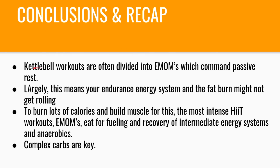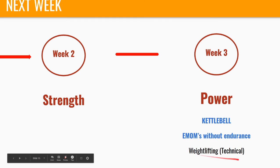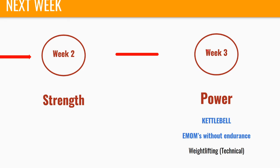Let's conclude by recapping that kettlebell workouts, when they're EMOMs, we're using power. We need creatine. Your endurance system is not tapped unless you maybe do 2 EMOMs in a row. The kettlebells generally are this great HIIT interval. So complex carbohydrates are key. And we want to again emphasize that getting your complex carbohydrates is a great way to add variety to your meal planning. And of course, next week we talk about technical lifting in the final part of week 3, we'll talk even more.